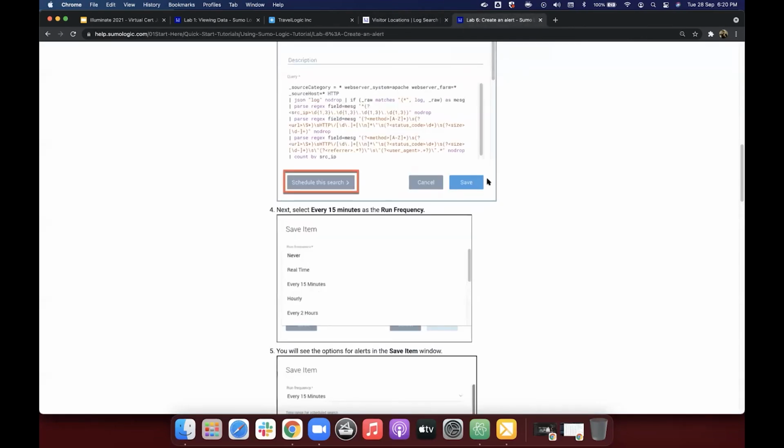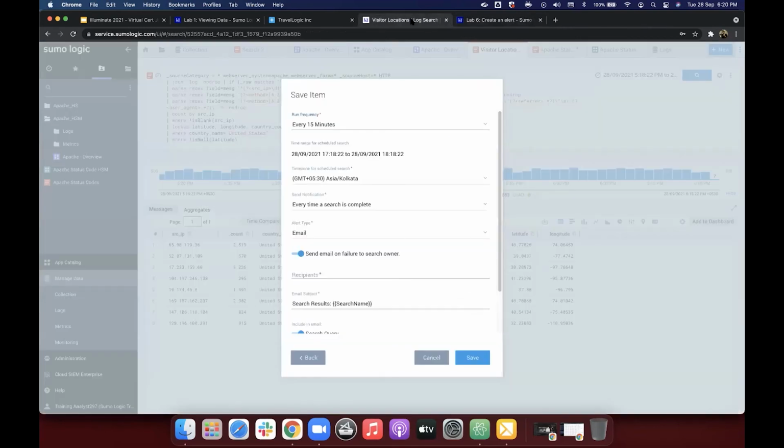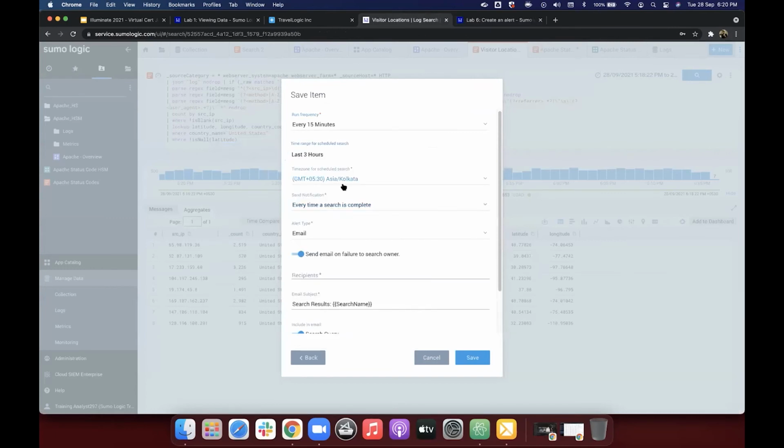Going back to the alert. So every 15 minutes, I want to look at the last 3 hours data. And every time the search is complete, I will be sending an email to me. So the time range would be last 3 hours. And send notification is basically a field to specify if you want to get alerted each time this particular scheduled search is run, or just during certain conditions.